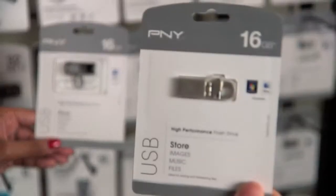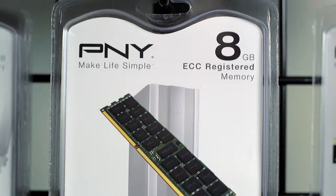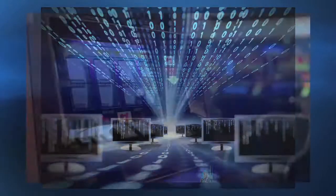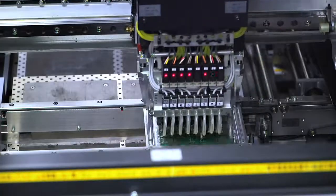PNY products offer consumer solutions for mobility, photography, and gaming, as well as business solutions across a multitude of industries, including aerospace, computing, entertainment, gaming, medical, and networking. With continued growth comes opportunity.